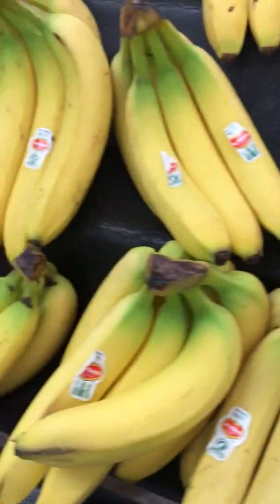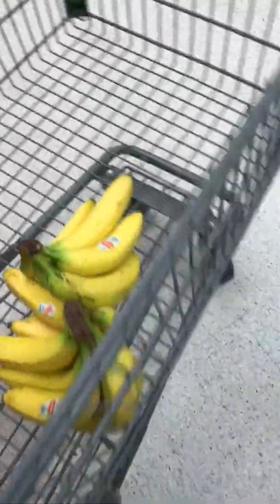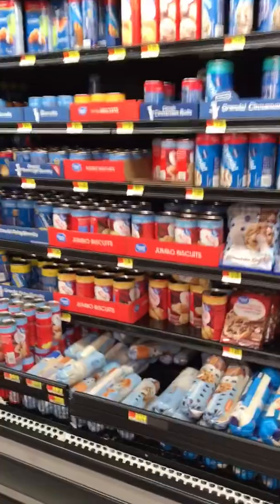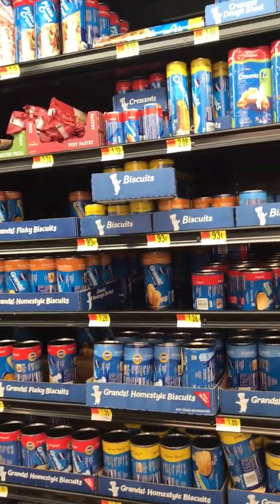Those look on the green side though. Let's see, let's find some. I know you're gonna want some right when we get home. As soon as we get home, right? I love the cheese. I really like this one. Oh, okay. Let's see what's next on the list. Sometimes we do these biscuits, those croissants up there, but we already have some at home.